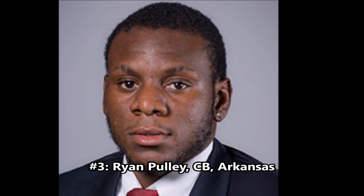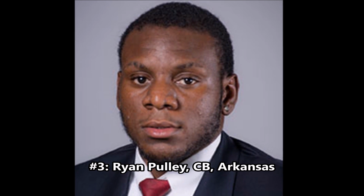At number 3, we have Ryan Pulley, a cornerback out of Arkansas. Based on height and weight, he's 5'11", 198 pounds with a 4.52 40-yard dash.